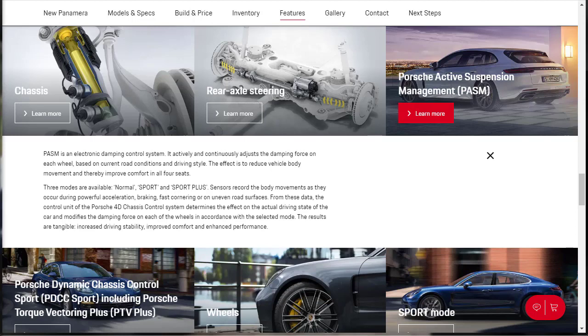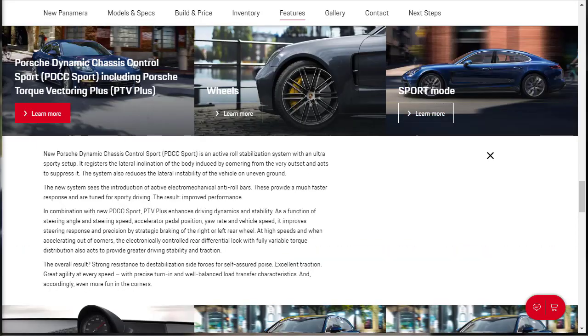Moving on, we have the Porsche Active Suspension Management. I think the acronym is PASM, P-A-S-M. It's an electronic damping control system, and it continuously adjusts the damping force on each wheel based on the road conditions. There's three modes: normal, sport, and sport plus. Sensors record body movements, and from that data, the system determines the actual driving state of the car and modifies the damping force at each wheel accordingly, depending on what mode you're in: normal, sport, or sport plus.